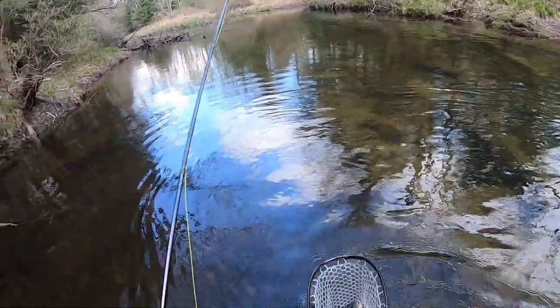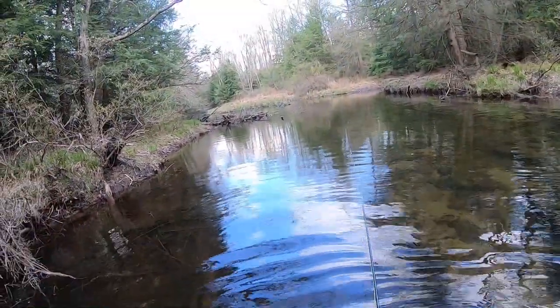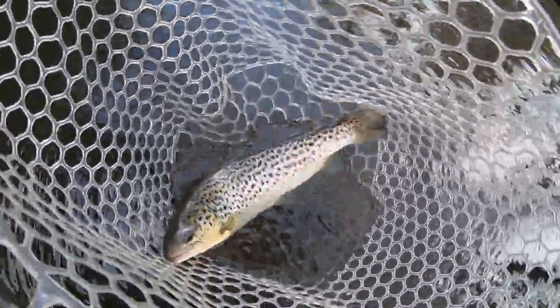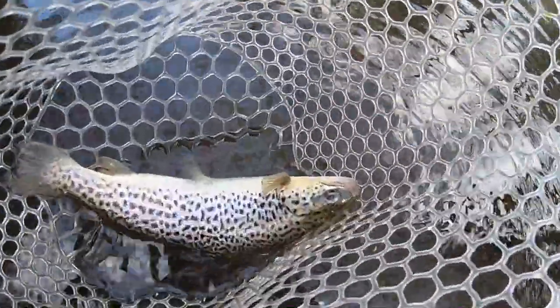Got him. All right, that's a little bit chunkier. Definitely another stocker, unfortunately. So let me get the hook out of him. We'll take a look at him. All right, so this is about as stocked of a stocker as you're gonna get. No reds, uniformly 11 inches. The spots are kind of running together.